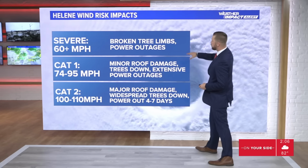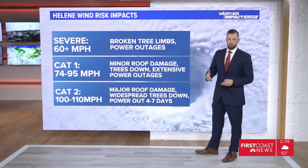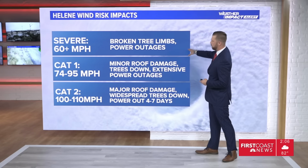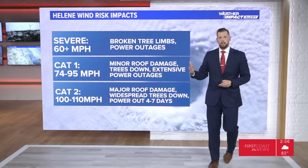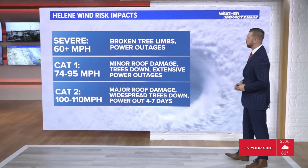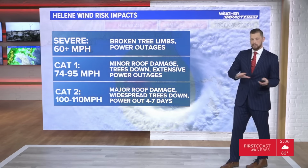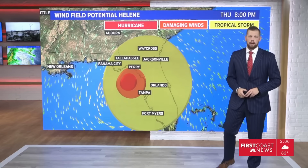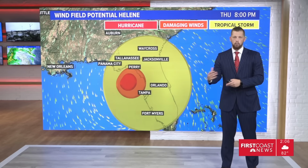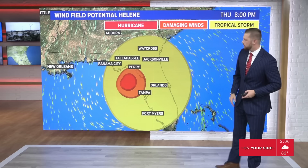Now, for those of us in Duval and Jacksonville and really that I-95 corridor, so in more coastal areas here, we're going to be talking more so about 40 to 60 mile per hour wind gusts, and 60 miles per hour generally signifies when those winds become severe and start doing damage. So that's when you'll start to see some of those broken tree limbs and some isolated power outages here or there. So although not everyone is going to lose power tonight, perhaps in Jacksonville, we certainly could see some pockets where we get some isolated wind gusts of 55 to 60 miles per hour.